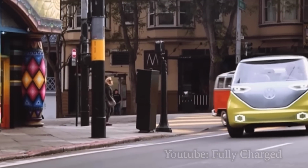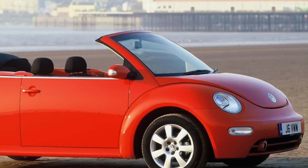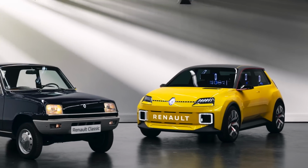So remember, or maybe try not to remember, the retro car designs that made a comeback in the mid-2000s. We had a couple of stunners gifted to us by the car gods. You know, the Chrysler PT Cruiser and the VW Beetle, even the Chevrolet HHR. But fast forward about 15 years and the retro designs could look a heck of a lot nicer, let's hope. Just look at the new Ford Bronco and the Renault 5 concept.